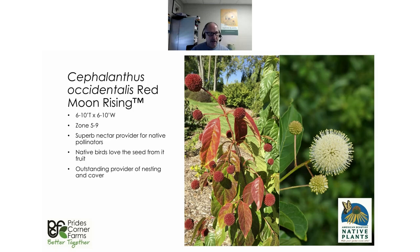So this new plant is Cephalanthus Red Moon Rising, and what we love about it, and you can see this feature right off, is the really strong red fruit color, and of course, this is obviously the fruit from the flower, very multi-purpose. It's a great pollen source. It's a great seed source for birds. Obviously, the plant being a sizable plant is wonderful for native bird cover.